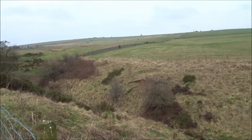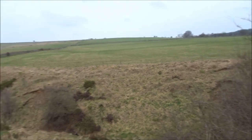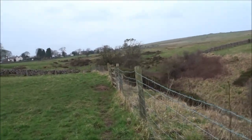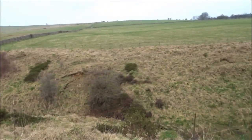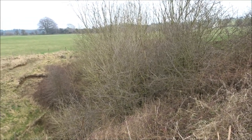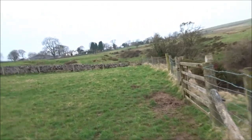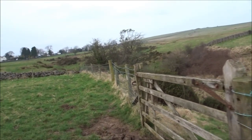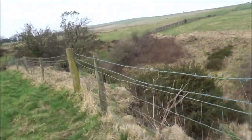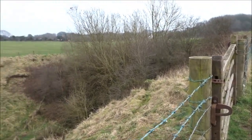There's like a stream down there, look. It's an area fenced off as well. It's probably part of a cave system that's collapsed. If you think about it, it's fenced off. It could even be an entrance to a cave down there, and people with permission would be allowed to go in it. Yeah, I reckon that's probably an entrance tucked in under all those bushes.